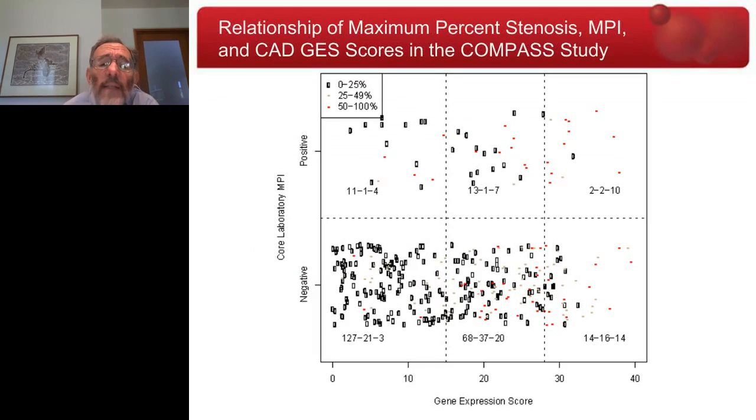So one way to look at all of this is to look at every patient in the study. This slide doesn't reproduce very well, but what we show here is core laboratory MPI results, either positive or negative, with jiggering to separate the points as a function of the gene expression score on the x-axis. Each point represents an individual patient with either essentially no coronary disease, non-obstructive disease, or obstructive disease. What you can see is that the vast majority of patients with low scores, and a pre-specified threshold of 15 was used in this study, have very little disease.